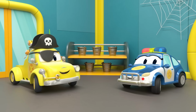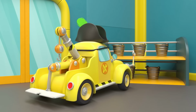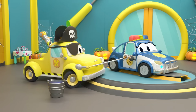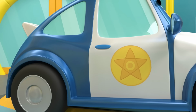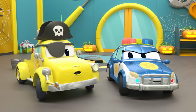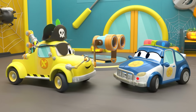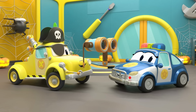What paint color does Matilda need? Great! That's the correct color. Now you're ready to paint. Great job! Matilda feels much better now. Matilda is ready to go and catch her evil twin. Looks like Tom is up to something. Aha! Night vision binoculars to see things more clearly in the dark.